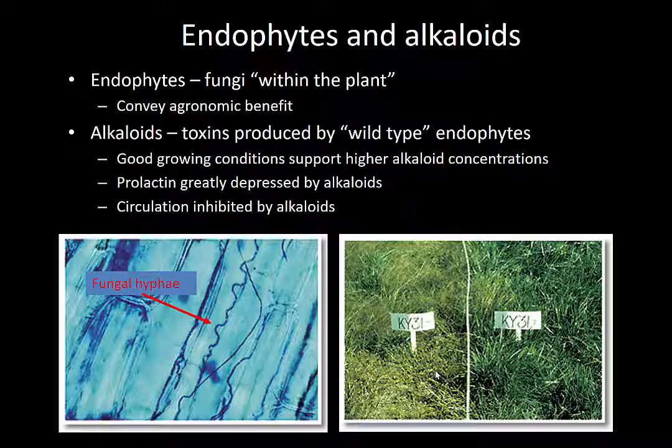The endophyte itself is this little squiggle in the left-hand picture, and these fungal hyphae grow between the cells, and they are what are producing the toxins. Interestingly enough, a lot of us get the idea that alkaloid concentrations are higher in the summer because that's when we see the summer slump effects, right? Actually, alkaloid concentrations are lower in the summer.